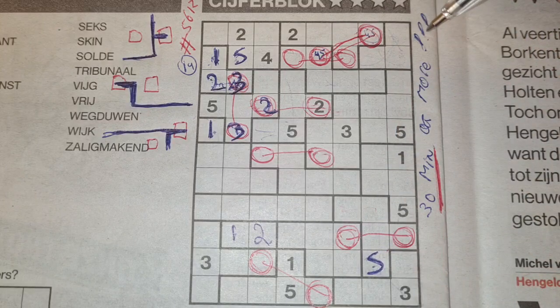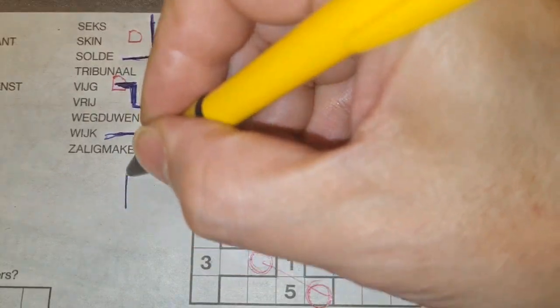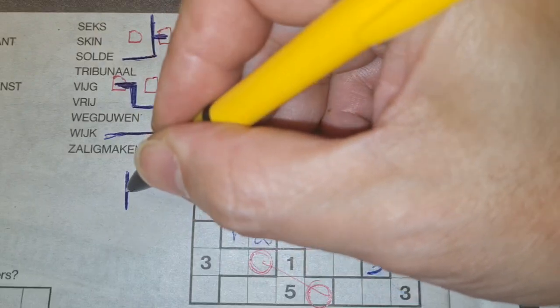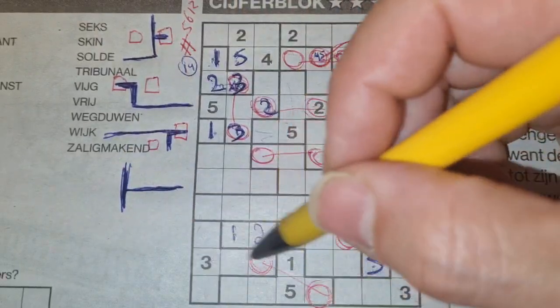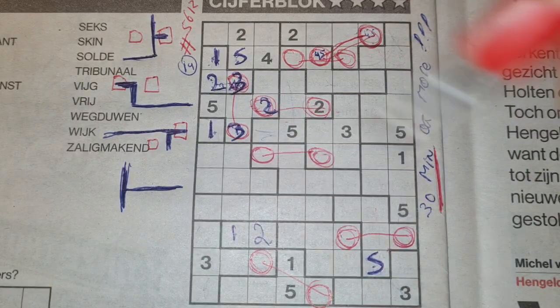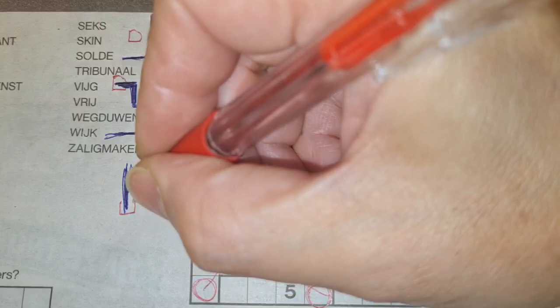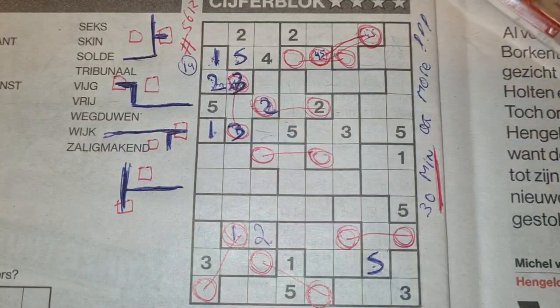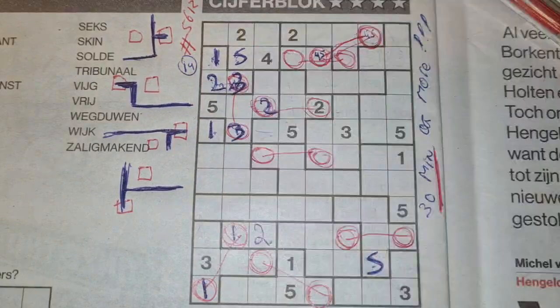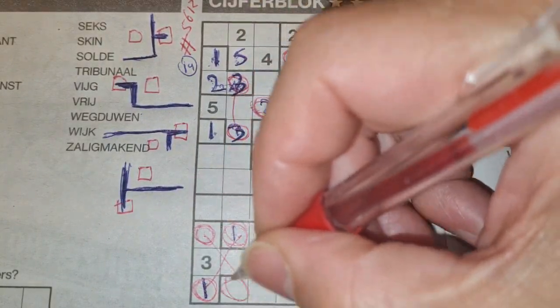Alright. Then the following shape. About the T shape. I think this one is the last shape, figure, structure, or construction. When we see this kind of shape, remember that this box has the same number as that box. So this box has the same number as that box. In this case, it's a 1. But also, that box has the same number as this box.